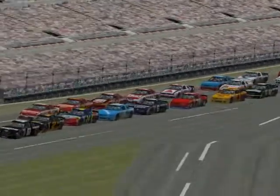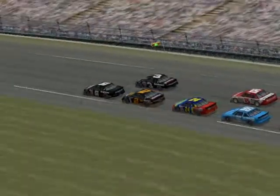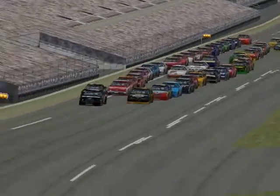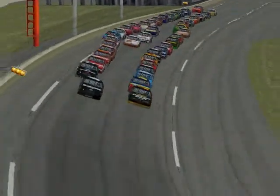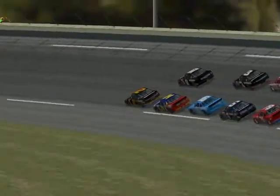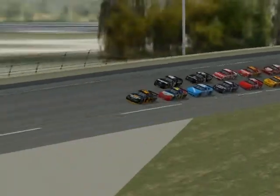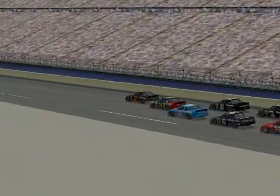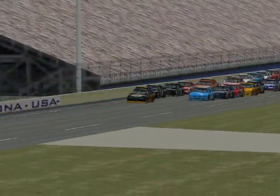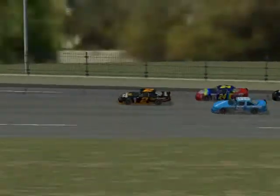Look at what's going on up front, though. There's the other Acosta, John Acosta. New leader, John Douglas. Now, John Acosta's going to go to the inside. There's Johnny Gardner, yet again. And then you have the number 96 of Stephanie Naylor. The Tom Peck Busch Series car right there. New leader, John Acosta, though.